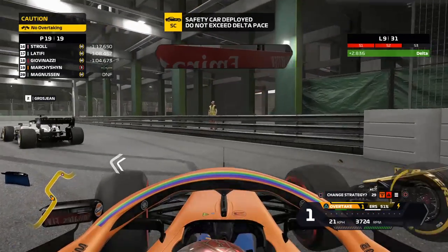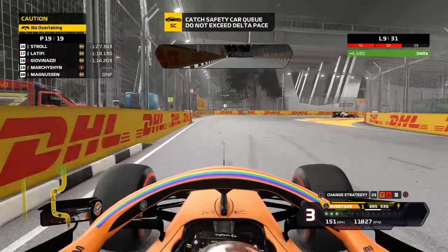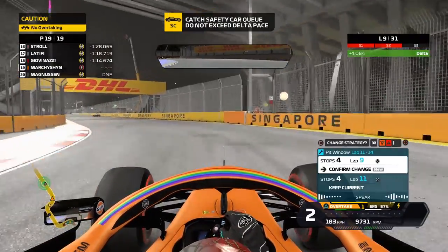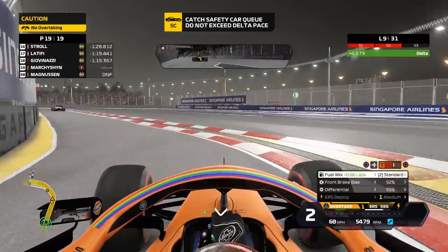Okay, the safety car is out. The safety car is out. We need to form up at a reduced pace. Keep a close eye on that delta time. Make sure to keep it positive. Confirm change. Confirmed.